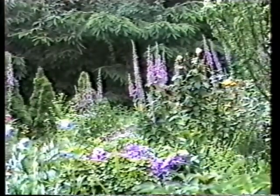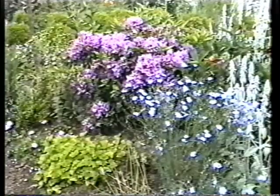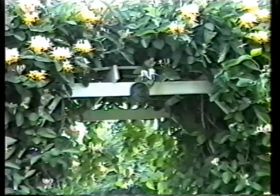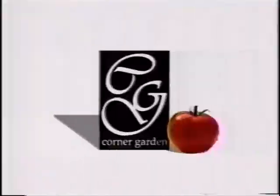It takes work and planning to make it look like it's not planned. Well, it is just beautiful here. I especially love this honeysuckle coming over the arch. That's gorgeous. We enjoy the honeysuckle mostly in the evening.